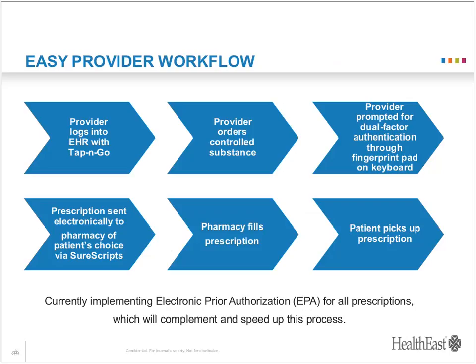So I'm going to talk a little bit about the workflow of how this works. Basically, I'm a provider. Since I'm a clinic physician once in a while, that's where I'm coming from, where I'm going to describe. So I'm going in to see a patient. I come into the exam room. Mrs. Jones is there. I log in with my tap and go. I don't have to put in a password or anything like that. I just tap and go.